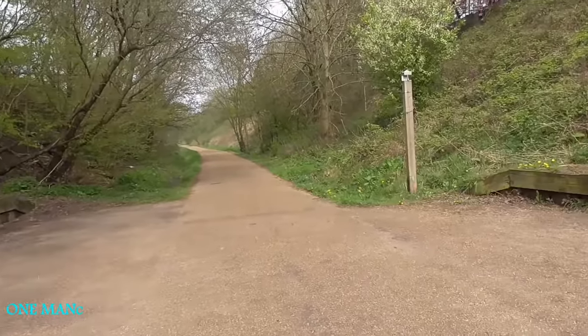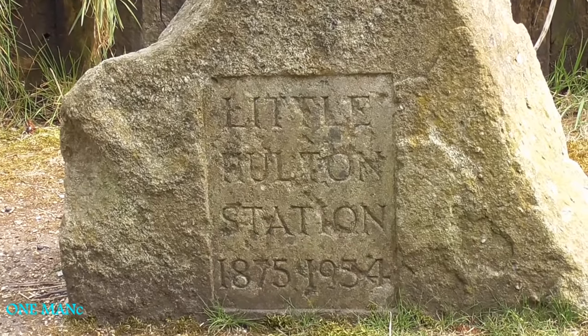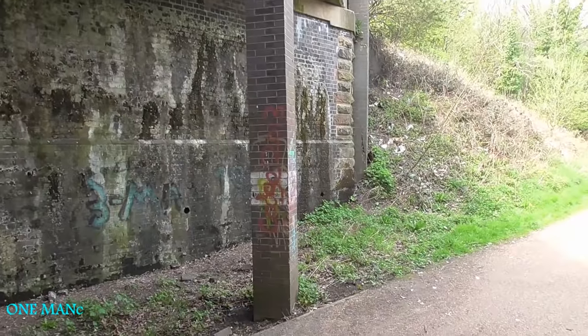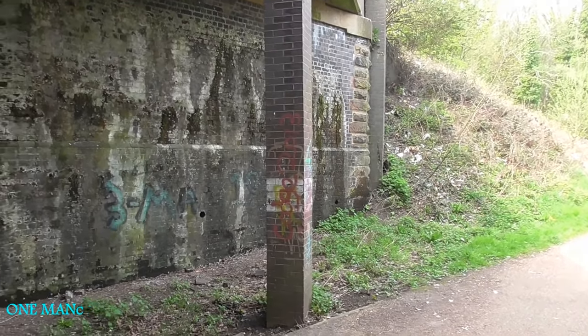What was this station called, I'm asking? That's the name of the station. Little Hulton Station, 1875, 1954. I suspect this was originally a traditional building. You see the old bricks, which has been expanded to accommodate for Manchester traffic.